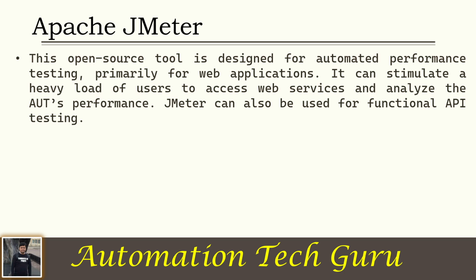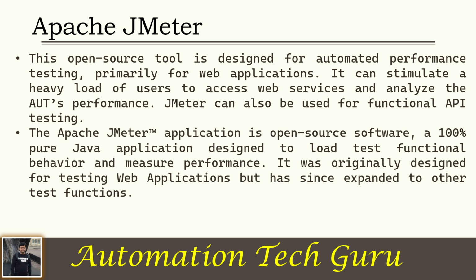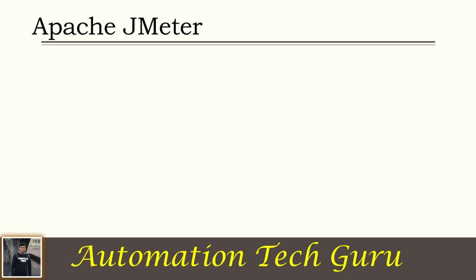Next is Apache JMeter. Apache JMeter, this is also an open source tool, is designed for automated performance testing, primarily for web applications. It can simulate a heavy load of users accessing web services and analyze the application under test performance. JMeter can also be used for functional API testing. The Apache JMeter application is open source software, a 100% pure Java application designed to load test functional behavior and measure performance. It was originally designed for testing web applications but has since expanded to other test functions.